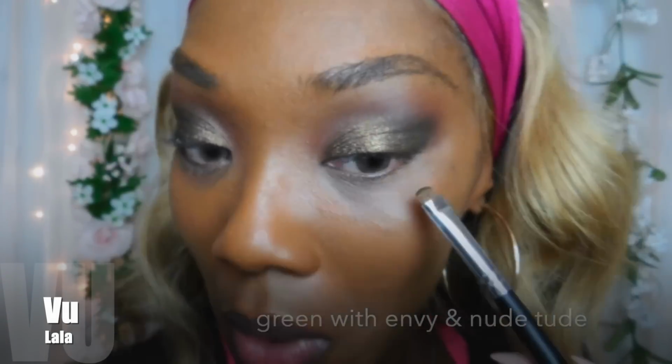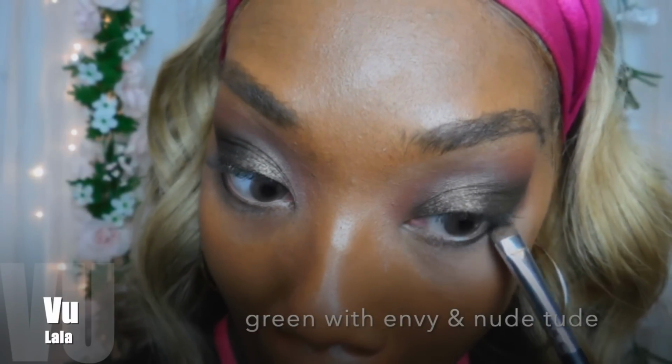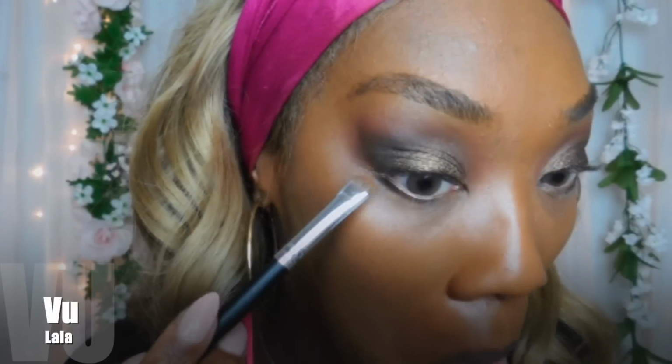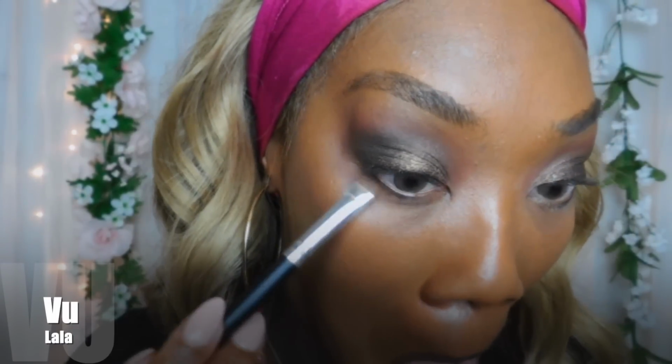It's just gorgeous. Going in with Green with Indy and Nude Tude once again, and I'm gonna blend those down on my lower lash line. I'm using a flat smudger brush for this, and then I'm gonna go in later with a more fluffy small shader brush to blend it all out.